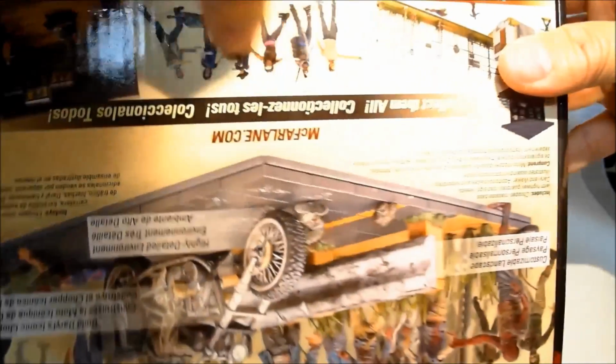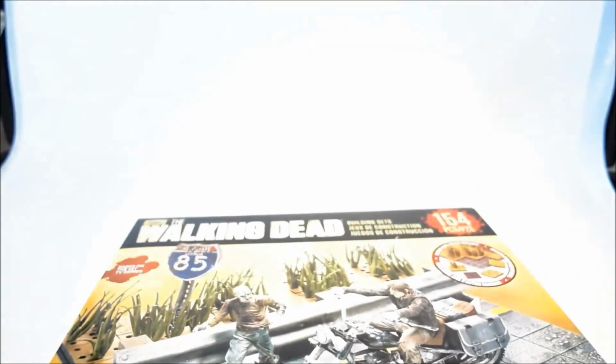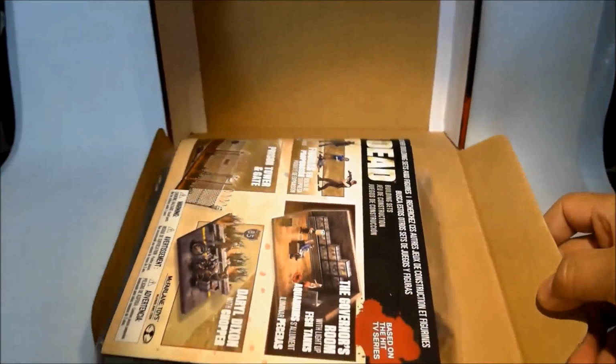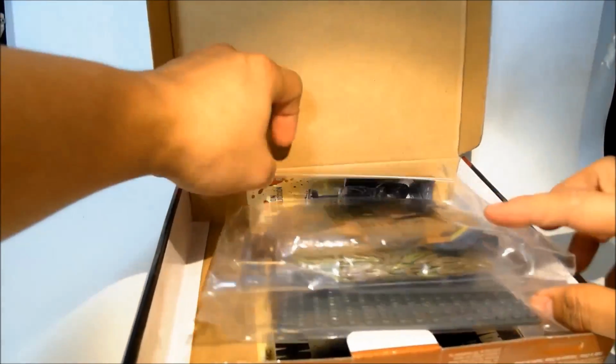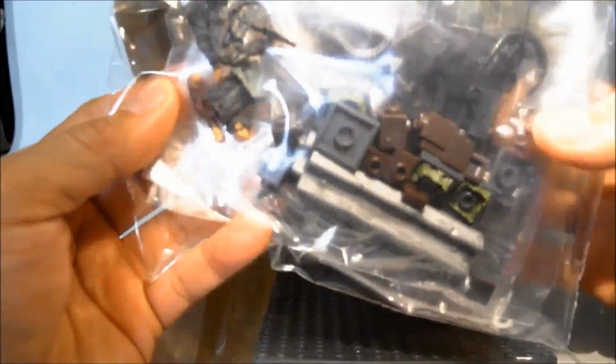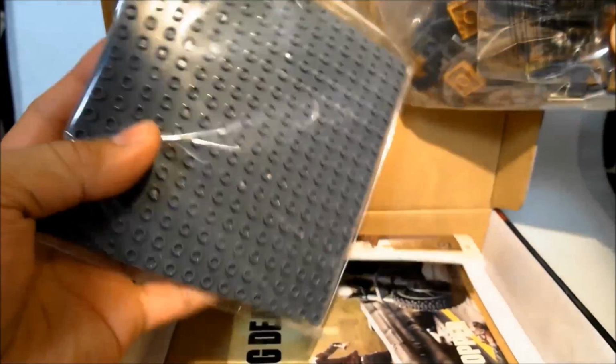I think this is how... no, we got two pieces of tape, so let's go ahead and get all this open. Very cool. Alright, let's see what we have here. Oh, I think I opened it the wrong way. There we go. So here's the bag of goodies. It actually is a real build. You have to build this.